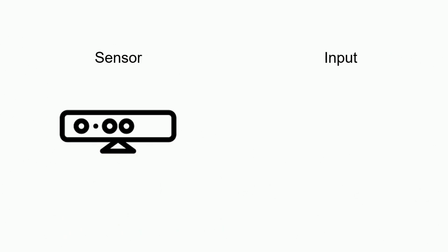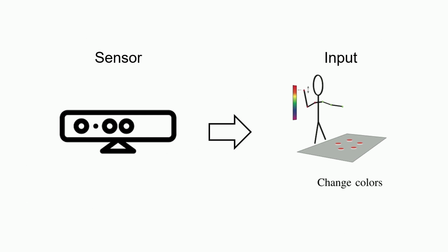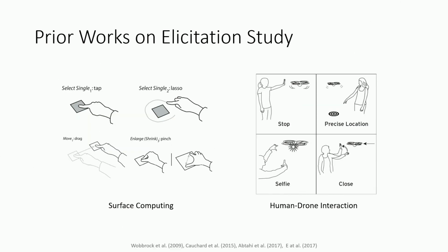And so instead of the previous bottom-up approach, where the sensors are chosen first, and then they choose a set of gestures that the sensor can distinguish, I flip this around and use a top-down approach by first focusing on how the users prefer to command a large number of robots. Prior works in HCI and HRI have taken a similar approach to generate user-defined gestures for different applications like surface computing and human-drone interaction.